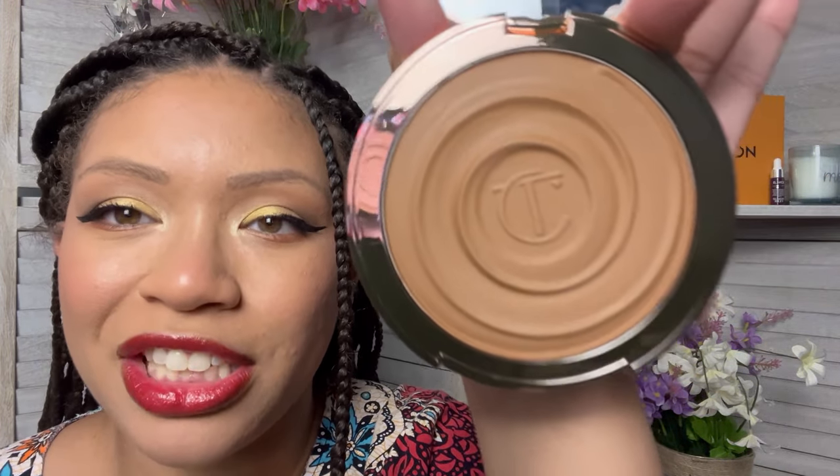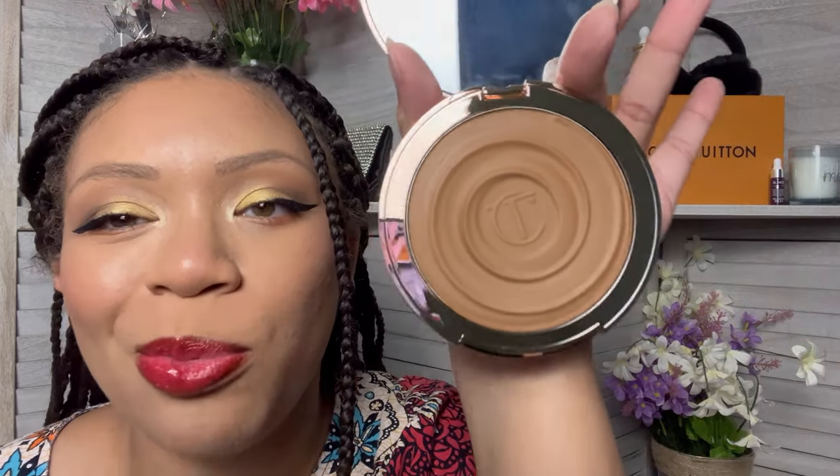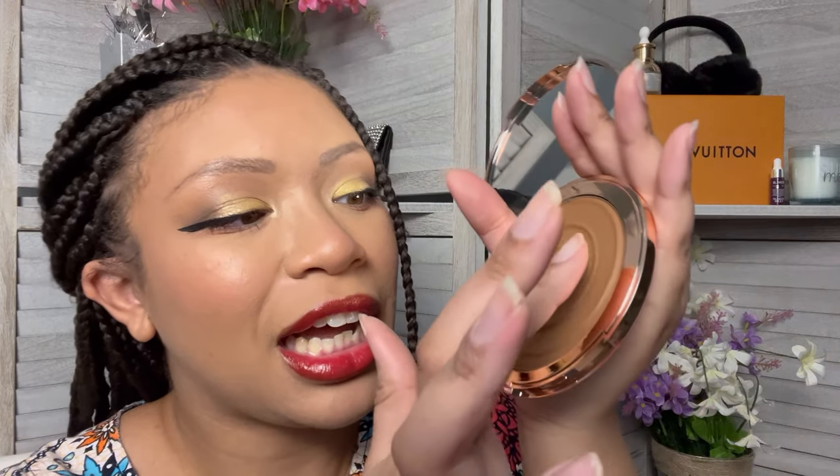Like, that actually looks delicious. I'm sorry. This looks like I could just eat it right up. I almost don't want to touch it because it's so pretty. Now, you know your packaging is on point when I don't even want to get into the product because it's just so pretty. I'm gonna just kind of go around.